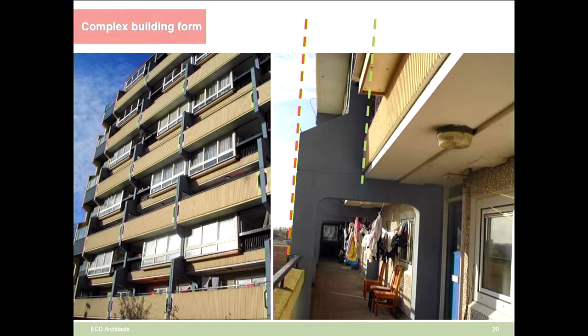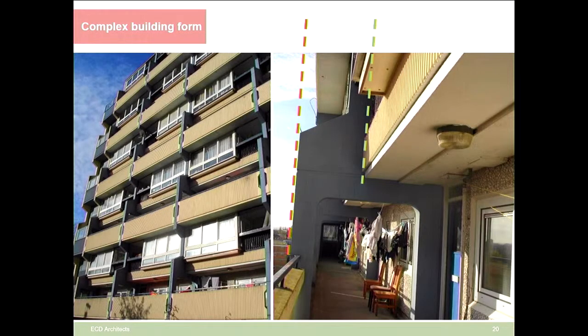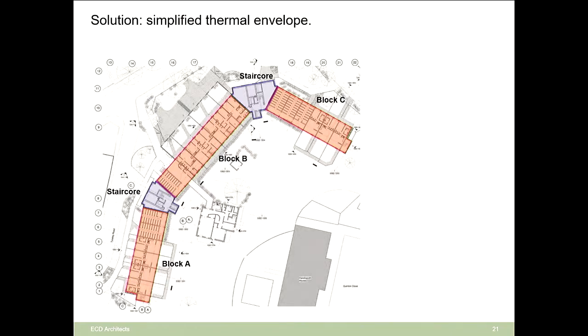So looking at the back of the building, two very, very different sides of the building. You might have seen in the previous slide, the front is very much a slab face. On the back, we've got deck access. What we proposed to do, and what we did, was take the building line from the green dotted line to the red dotted line and create a new unified envelope enclosing those courtyards, enclosing those walkways within the envelope. So the red areas there are the heated envelope, and then the stair cores are the unheated areas, still insulated partly, but thermally separated from the heated areas.